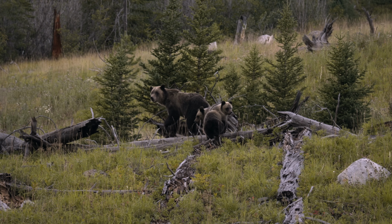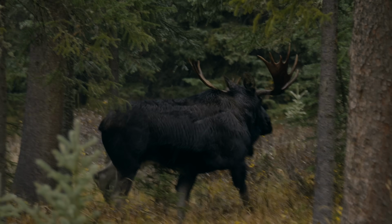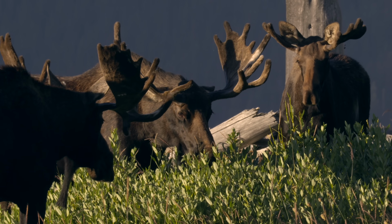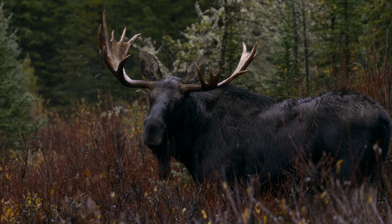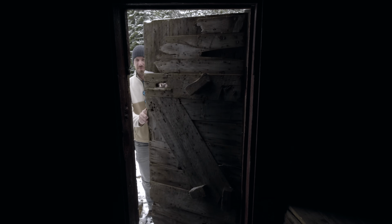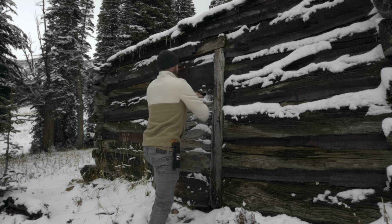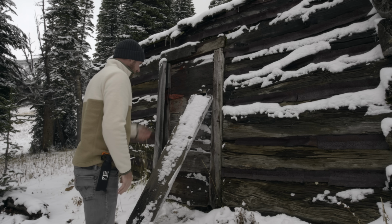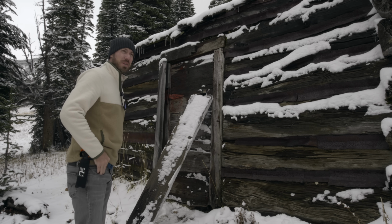Walk out the front door, see grizzly bears, moose, mountain goats, bighorn sheep, deer, mountain lions, lynx, cougars. Oh, that's the same as a mountain lion. Wolverines. There's wolverines up here. Door comes up to my shoulder. Alright, here's to hoping it lasts another winter.